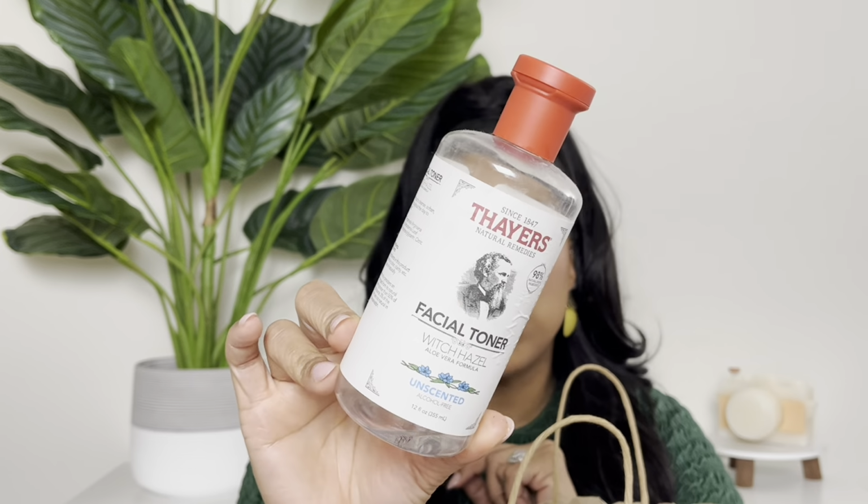The next thing I'm going to talk about is, is it Thayer's facial toner with witch hazel. This is the unscented one. And I initially got this because I saw it on Instagram, but I'm sure it was probably something from TikTok. There was a young lady saying that you could use this particular face toner with witch hazel in it for lightening up any dark underarms. So I don't have major darkness under my arms, but you know, you can lighten it up a little bit.